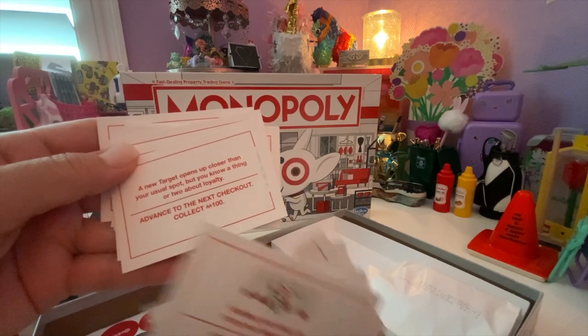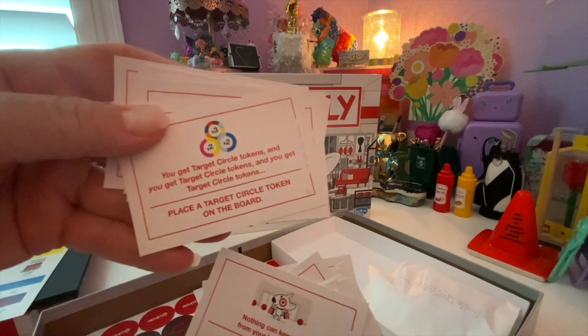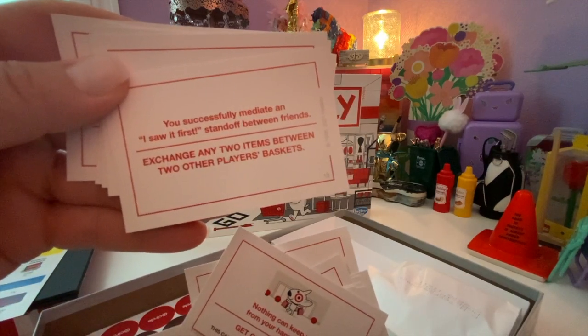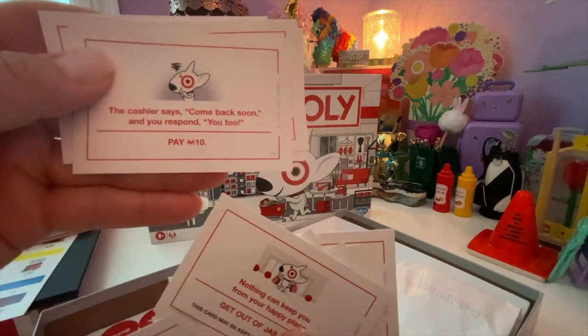Advance to the next checkout. Okay. Combine this card. Place a target circle token on the board. Exchange any two items between two other players' baskets. Pay.